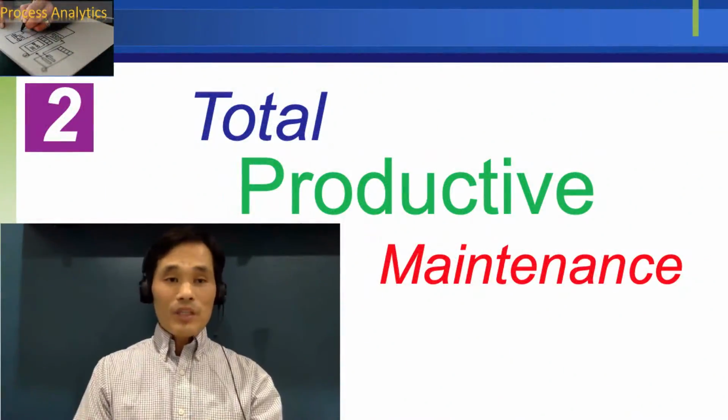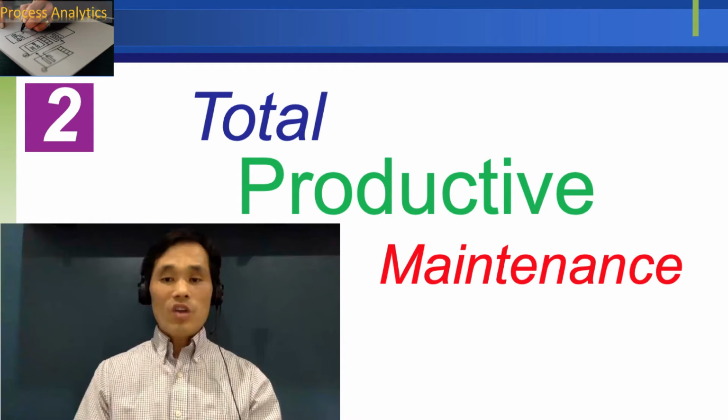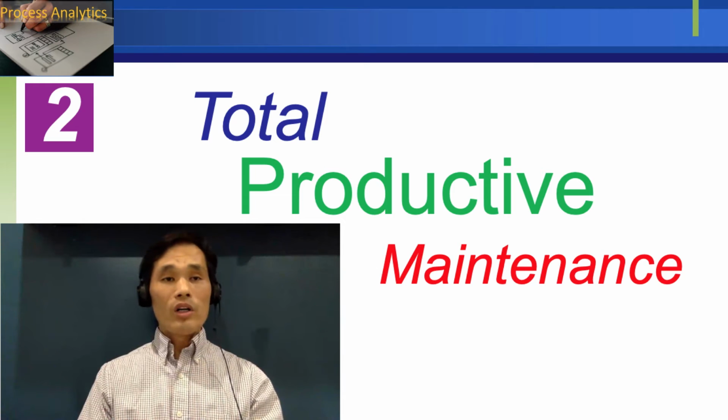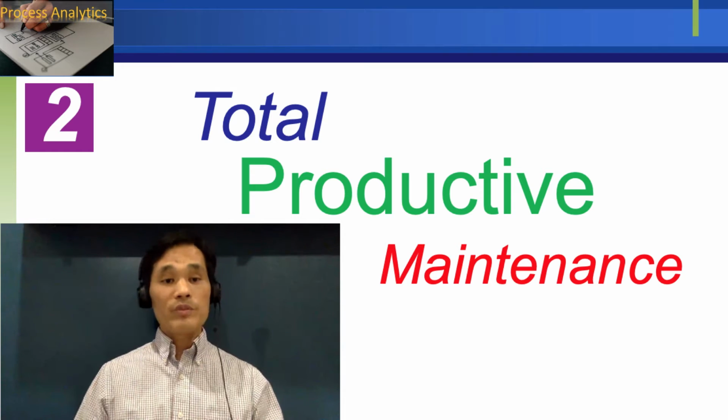Now, the second topic of this module is total productive maintenance. We did talk about many preventive maintenance, and total productive maintenance is essential for the control phase because it builds up a culture for all the employees and team members to work together and work toward process improvement.